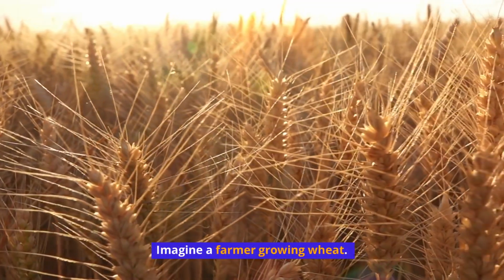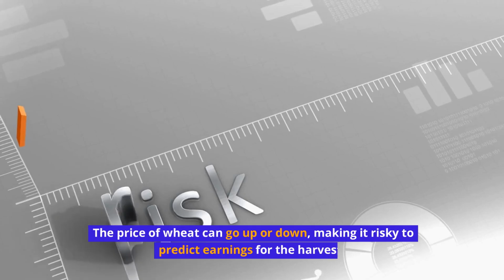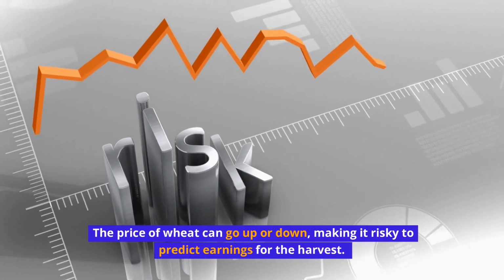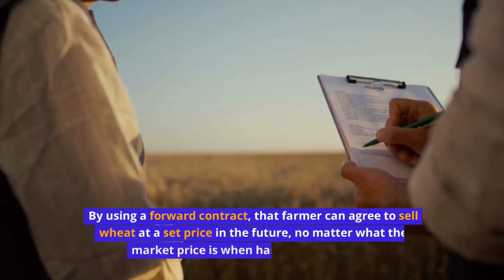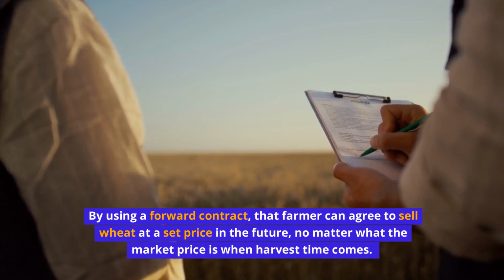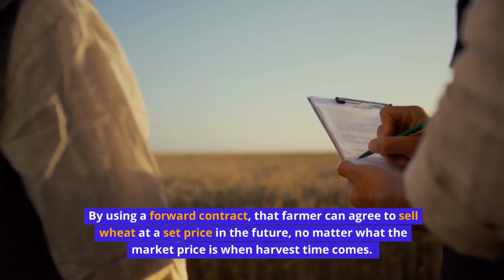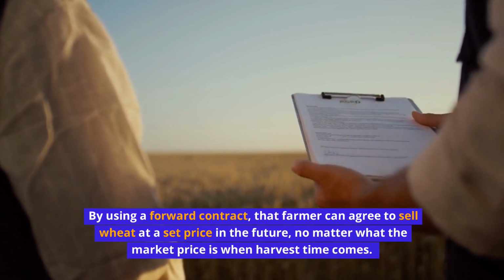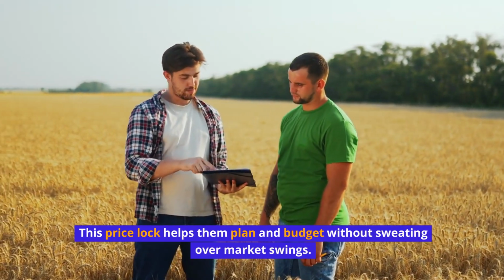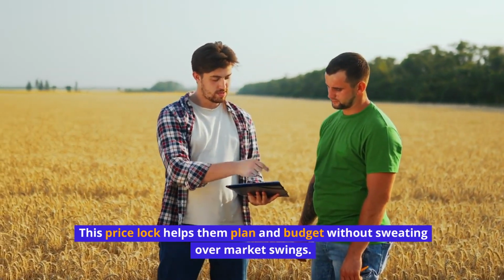Imagine a farmer growing wheat. The price of wheat can go up or down, making it risky to predict earnings for the harvest. By using a forward contract, that farmer can agree to sell wheat at a set price in the future, no matter what the market price is when harvest time comes. This price lock helps them plan and budget without sweating over market swings.